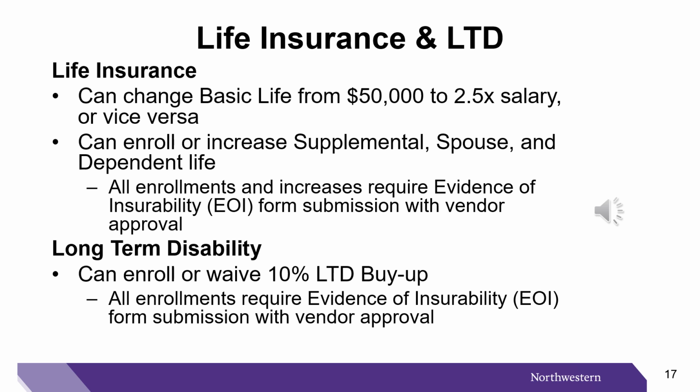During open enrollment, for changes to the basic term life insurance plan, you may change from the no-cost automatic coverage of $50,000 to the 2.5 times your salary up to the max amount of $250,000 or vice versa. You can also enroll or increase coverage amounts for your supplemental term life plan or your spouse and dependent term life plans.